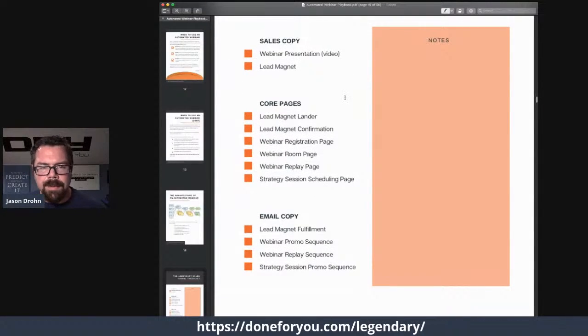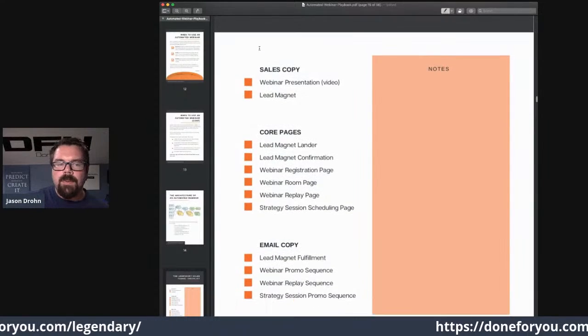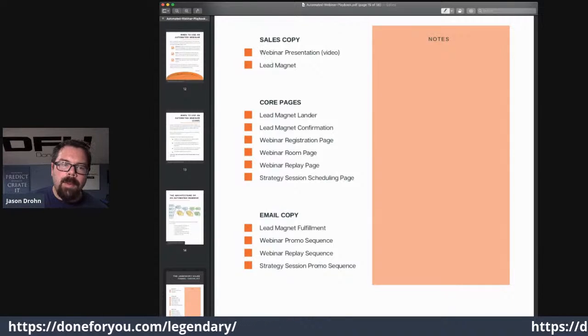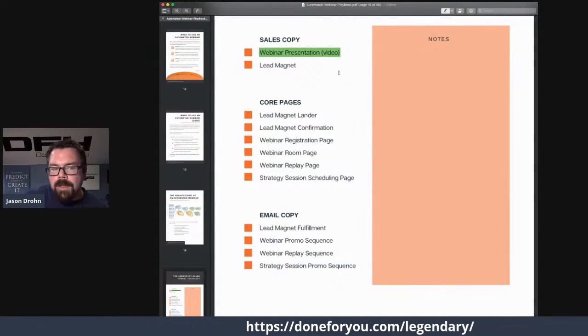So on page 8 of this thing, I think this is page 8. No, this is page 15. I don't know what I'm thinking. So page 15 is basically, you print this thing out. There's all of the different stuff that you're going to need in order to pull this webinar off. You're going to need the webinar presentation, which is a video, usually.